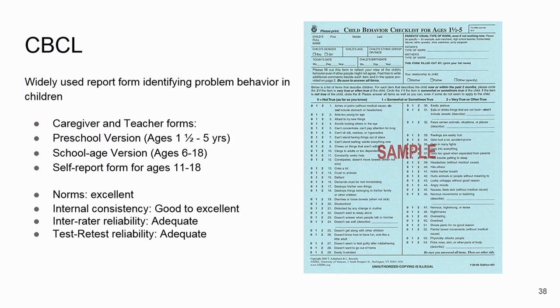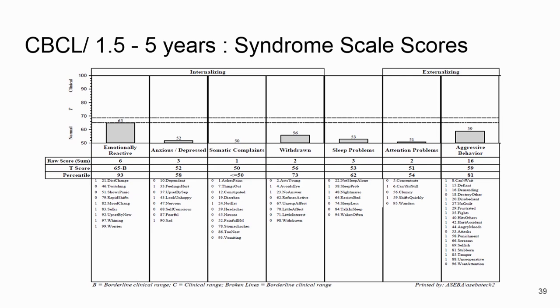It goes across a wide age range from 1.5 up to 18. There are different versions for caregivers and teachers. It's been translated into multiple languages. It has excellent norms and good reliability and validity. So here is an example of what you would see after you give it and score it.